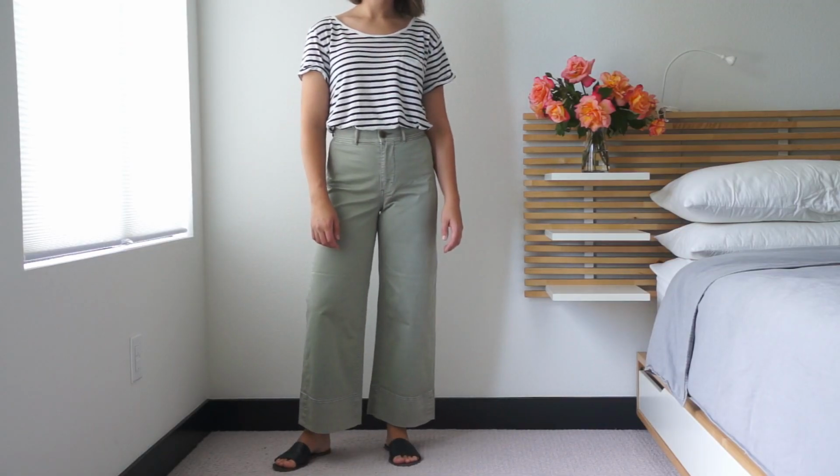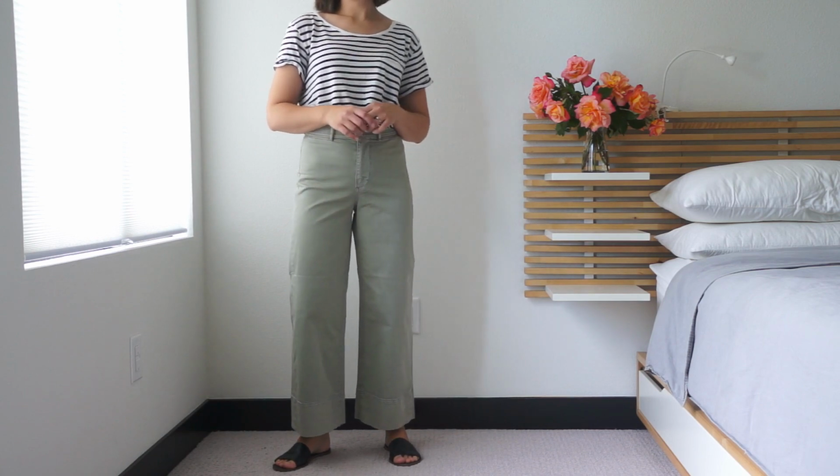So I tried these in multiple sizes, and I found the 2 to be just a little bit baggy, and so I got the size 0. And they're a little bit tight on my waist, but I haven't worn them out a lot yet. And I have heard that if you wear them a lot, they loosen up a lot, so that's why I kind of got a size down.